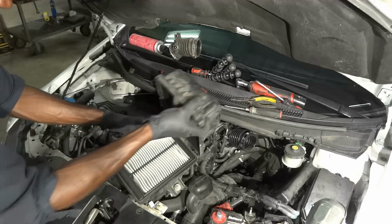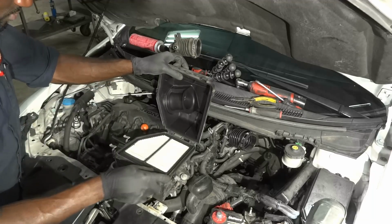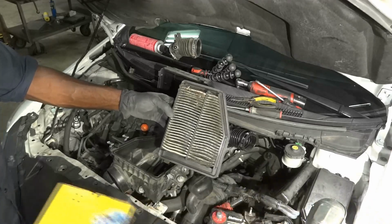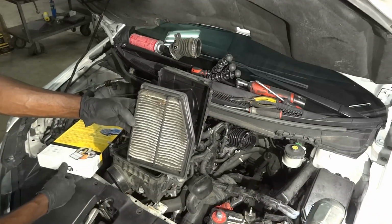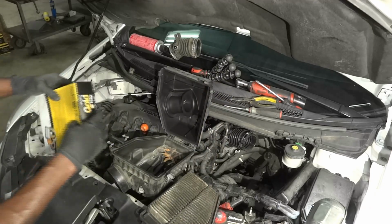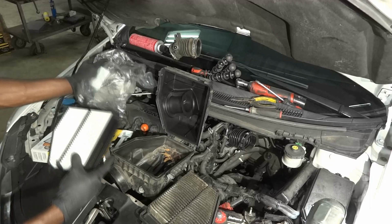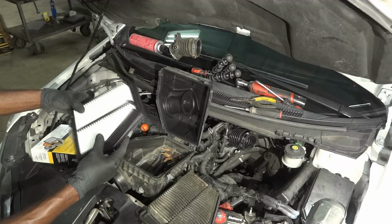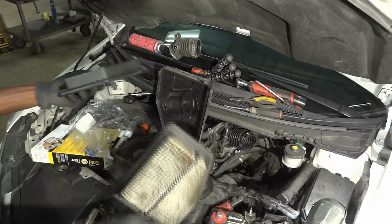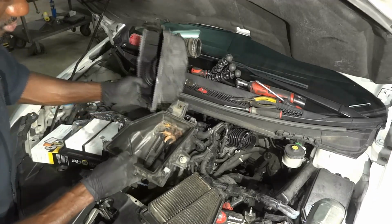Alright, so I also decided to go ahead and replace the air filter while I'm here. So as you can see, look at the air filter, guys. The air filter is completely dirty. Okay, do you see how your filter looks? So with those fuel trim numbers we had, I figured it would be a good idea to go ahead and replace the filter. But look at this. Once we get this filter installed, this engine will be saying thank you, if it could talk.